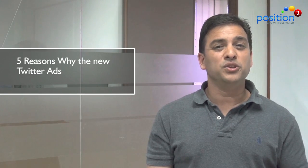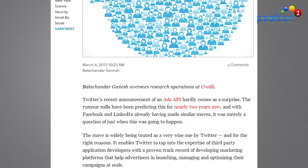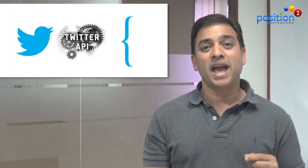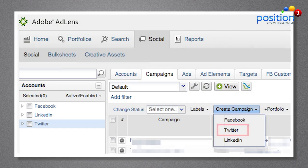5 reasons why the new Twitter Ads API is great for the social media marketer. This is by Balachandra Ganesh in CMO.com. Very recently, Twitter announced its new Ads API for marketers and third-party application systems. Now, third-party app developers can integrate Twitter in its ad and campaign optimization systems.